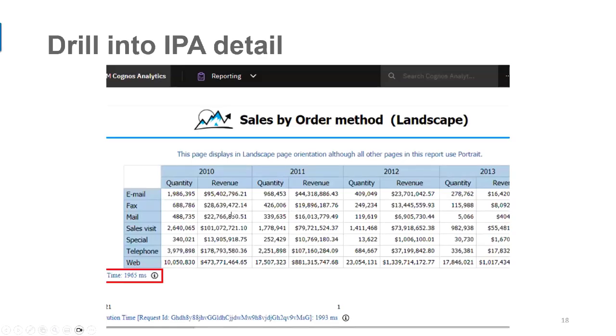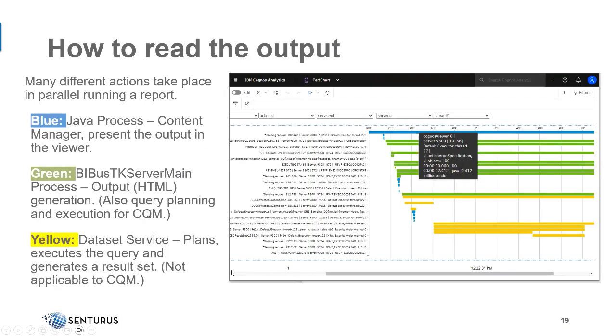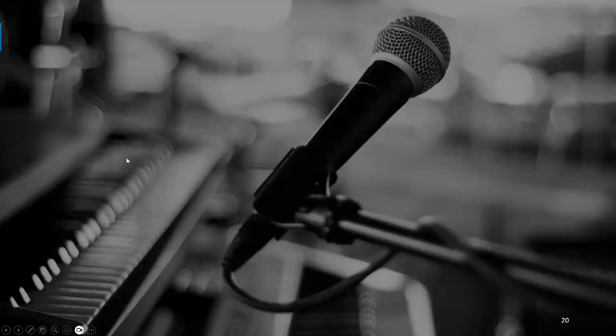Again, just some screenshots of how to do it. You can drill into the detail. The different color coding: the blue is Java, the query engine, and then you've got green, which is your BI bus, and yellow is data set services. So you can get a nice color coding as to what components are running, what's taking up the longest time, and how long things are running for.